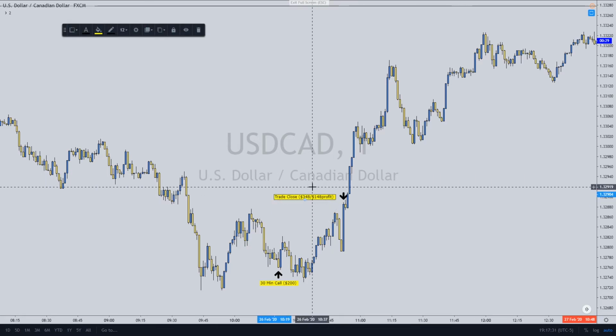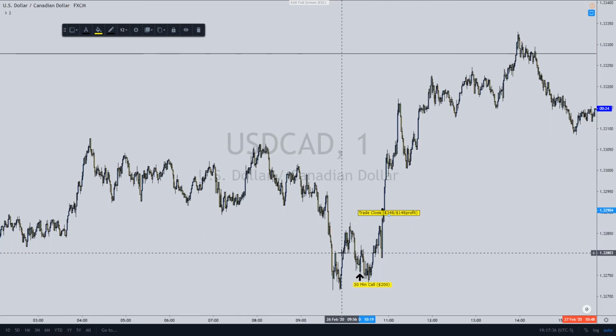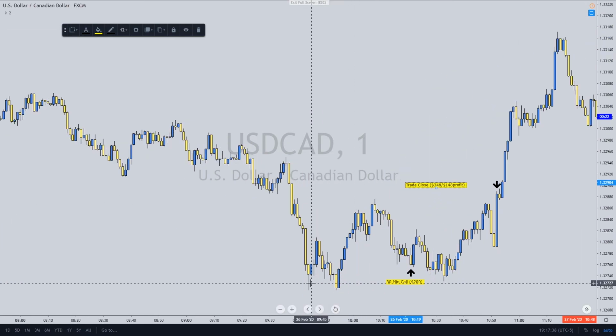Pretty simple trade, just paying attention to the market, being patient, and analyzing the price action from the candles.